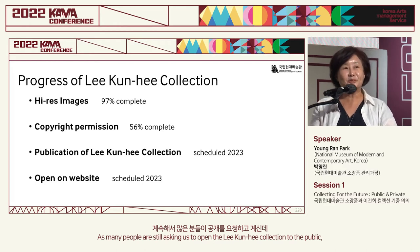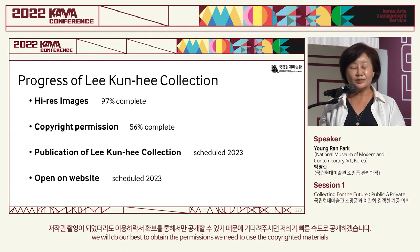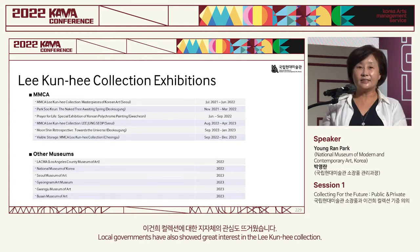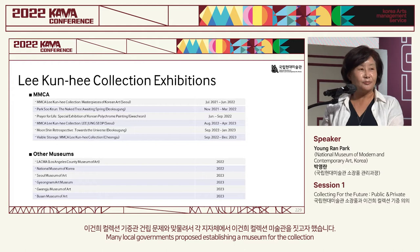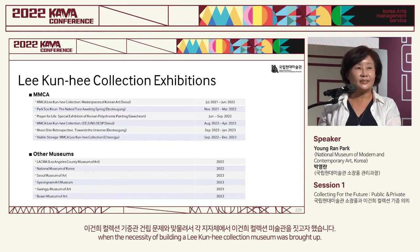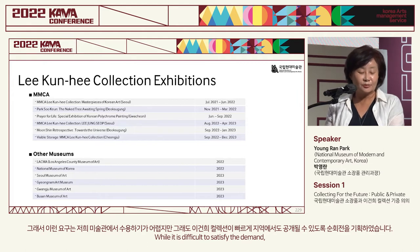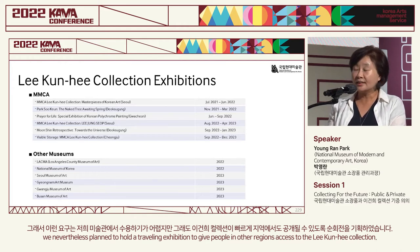많은 분들이 공개를 요청하고 계신데, 촬영이 되었더라도 저작권 이용 허락서를 확보해야만 공개할 수 있기 때문에 조금 기다려주시면 빠른 속도로 공개해 드리도록 하겠습니다. 이건희 컬렉션에 대한 지자체의 관심도 뜨거웠습니다. 이건희 컬렉션 기증관 문제와 맞물려서 각 지자체에서 이건희 컬렉션 미술관을 짓고자 하였습니다. 이런 요구는 저희 미술관에서 수용하기 어렵지만, 그래도 이건희 컬렉션이 지역에서도 빠르게 공개될 수 있도록 순회전을 계획하였습니다.